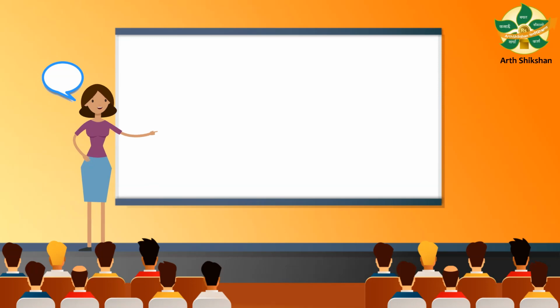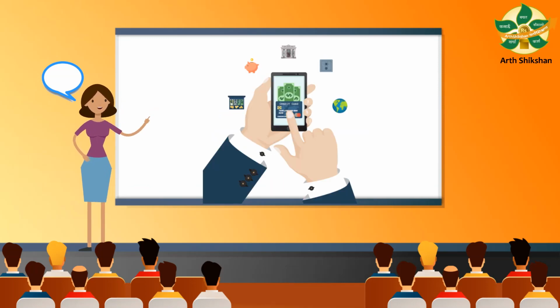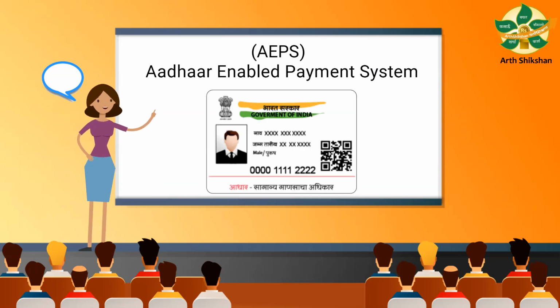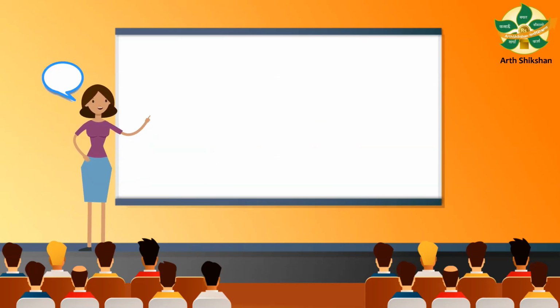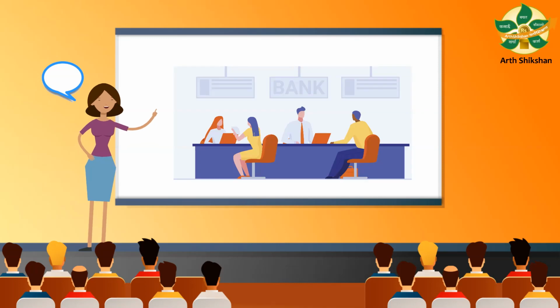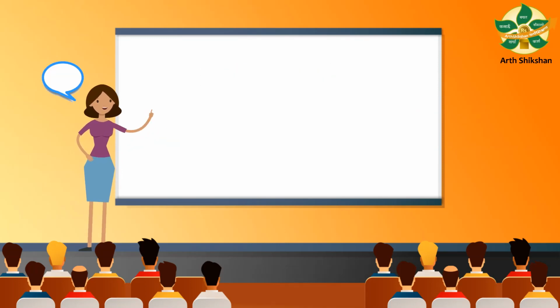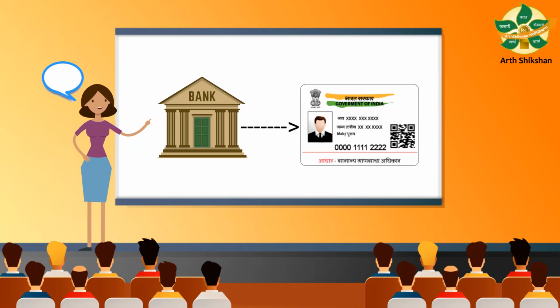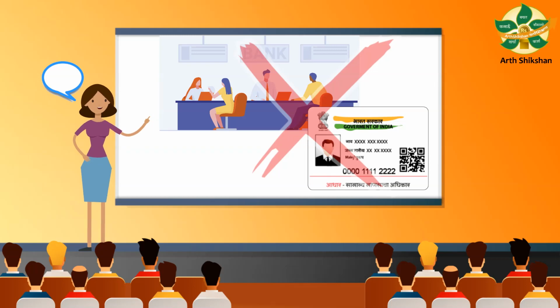Yes, in this kind of situation also, people can use banking services with the help of AEPS, that is, Aadhaar Enabled Payment System. To use AEPS digital service, you need a bank account and Aadhaar card. Most important is that your Aadhaar should be linked with your bank account. If these two things are not available with you, you need to get them.